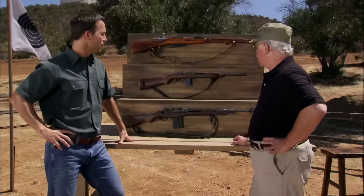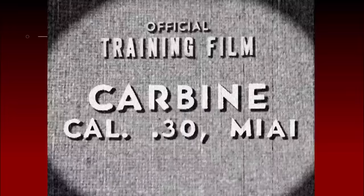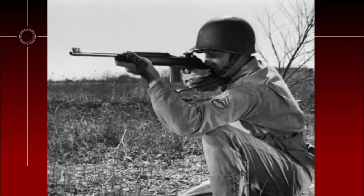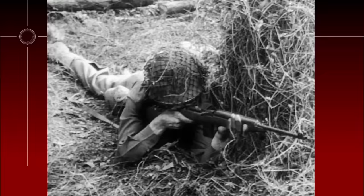All right, let's start with the M1 Carbine. At the start of World War II, thousands of U.S. troops were in need of firepower. And American manufacturers stepped up in a major way with the M1 Carbine. These lightweight defensive weapons were rushed into mass production as America prepared for battle.